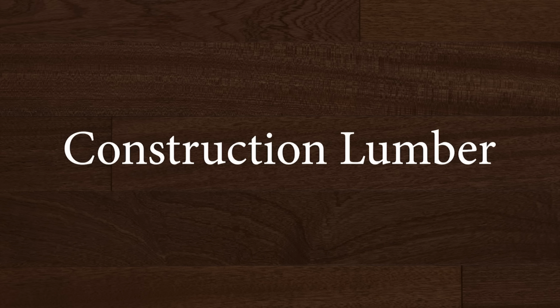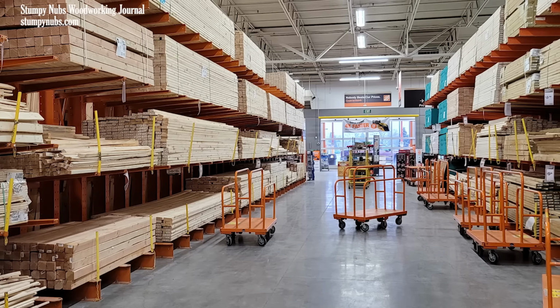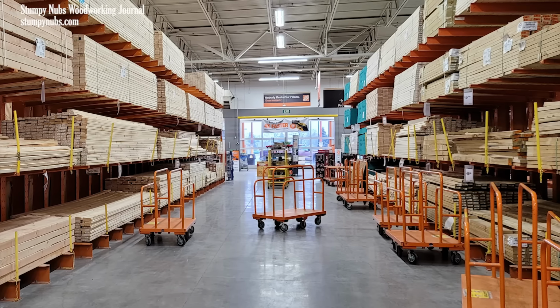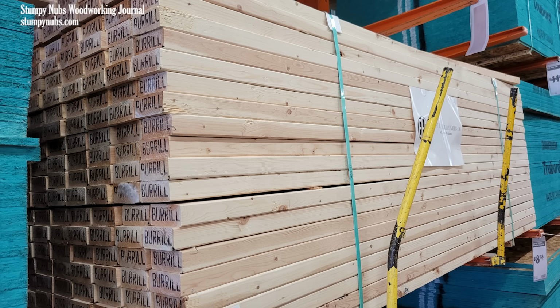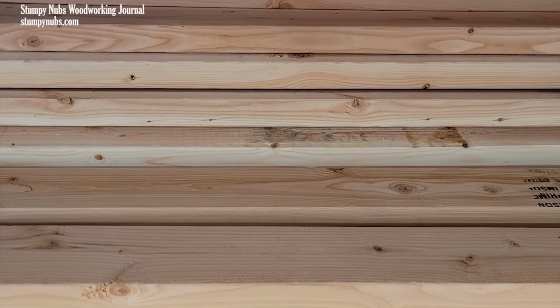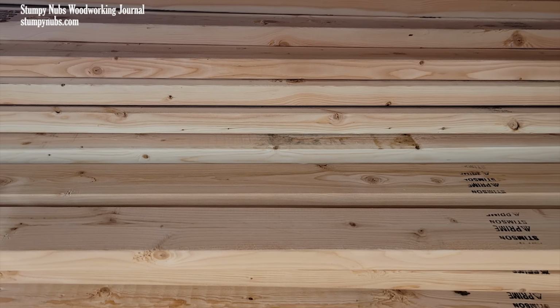So let's get started. Since I'm not a pro builder, I don't buy a ton of construction lumber, but if I'm tackling an indoor or outdoor DIY project, I'm most likely going to buy my 2x4s or my 2x6s or whatever at a home center. Which one, though, depends on the project. I find that Home Depot has the better quality construction lumber, at least in my area. While you definitely do have to do some sorting through any pile of construction lumber, I find it a lot easier to gather a few straight ones at Home Depot than it is at other stores.